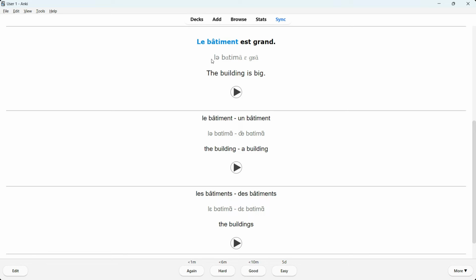So underneath this, we have the IPA notation of the French sentence. This is here so you can better pronounce the French sentence. Underneath that, we have the English translation of the French sentence. And of course, it's here so you know what it means. And we have an audio. Le bâtiment est grand. There you go.